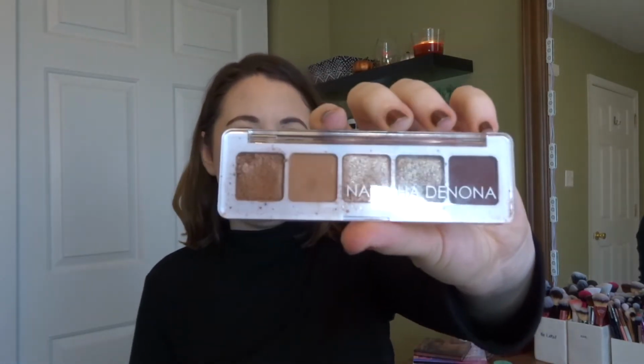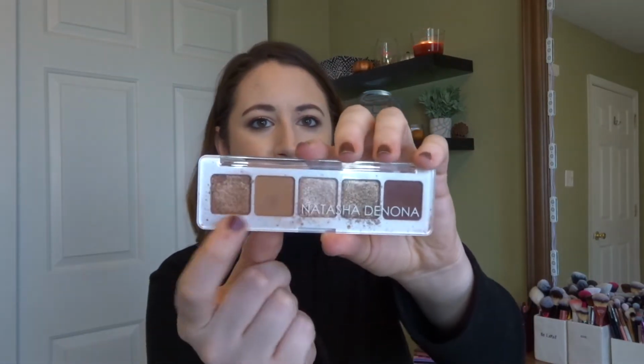I did use a lot from the Natasha Denona mini nude palette. I actually recently dropped this, and all the shimmer shades cracked a little, so I have to be very careful with this. But I'm pretty sure I did use these 3 shades within the palette. And then I also used the Huda Beauty Smoky Obsessions.